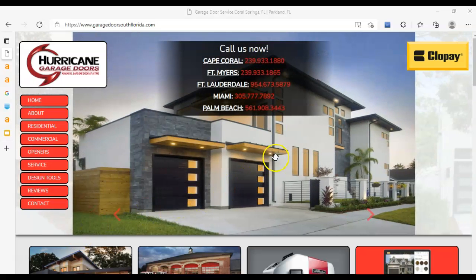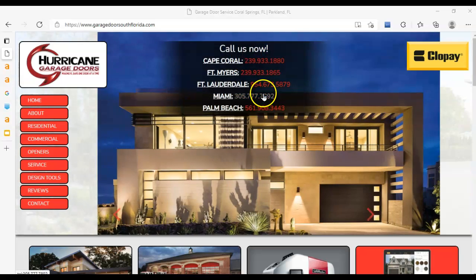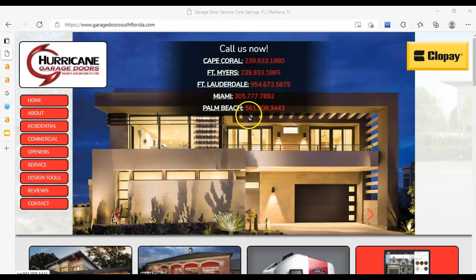So the first thing I always check for when I get to a website is whether or not the site has a click to call phone number at the top here. I might suggest to you, this is more of a business suggestion, that you have a single call center, but then again, you might have your reasons for not having that.